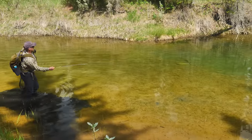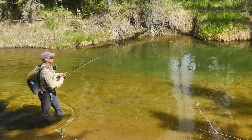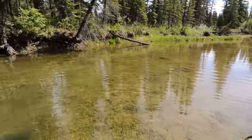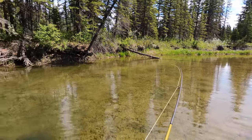Whew, come on. Loosen that up. Yeah, he wants to go into those sticks. We'll see what the battle says here. It's this angle I don't like. For whatever reason, whenever he's on this side, he's way harder. And when he turns that way, he's more passive.